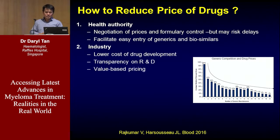However, it would be good if they can lower drug costs. And also, for the cost of drug development, there ought to be some transparency with research and development, so that if we know that company A spends a certain amount of money on research and sells this drug at this profit margin, we'll be at least more reassured that the company is helping us make this drug available to our patients.